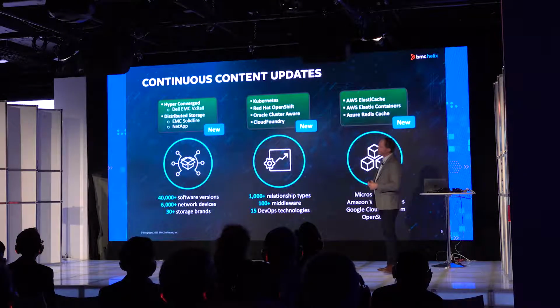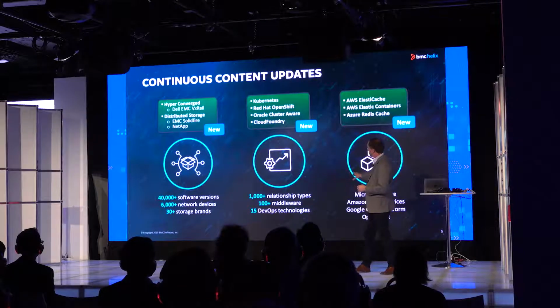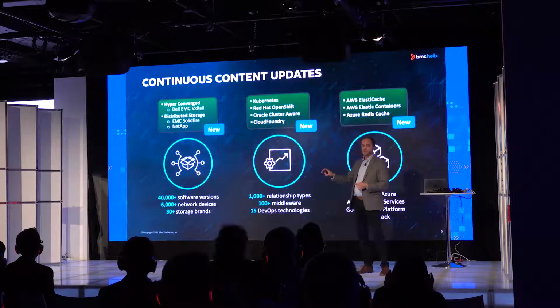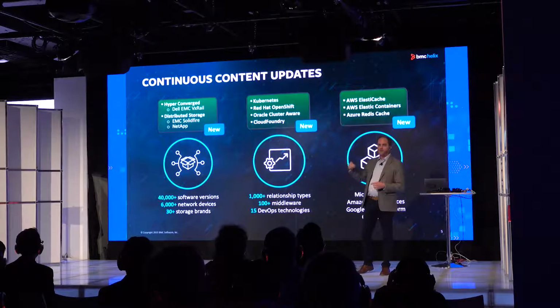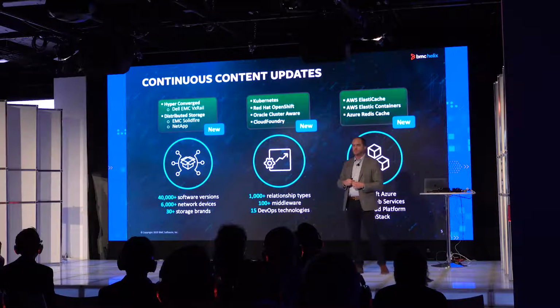When we talk about the continuous content that we're delivering, you can kind of see just the breadth of what we're able to discover. This is 16 plus years of the team developing patterns on a monthly basis. Just highlighting some of the new areas that we've been introducing.